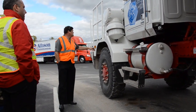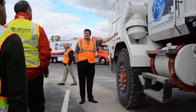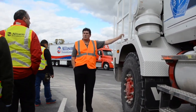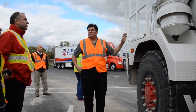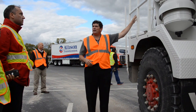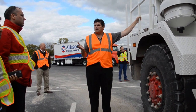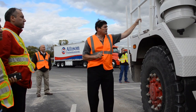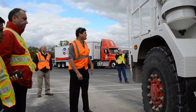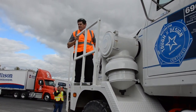Hydraulic tank, handrails again, very important for these guys. Even the small gravel pits and quarries like the handrails. It's a safe unit. It doesn't affect their visibility. That's one thing. When you get in the truck, have a look around. This looks like it would wreck your visibility, but it doesn't bother it at all. And it's night and day for getting up for access.